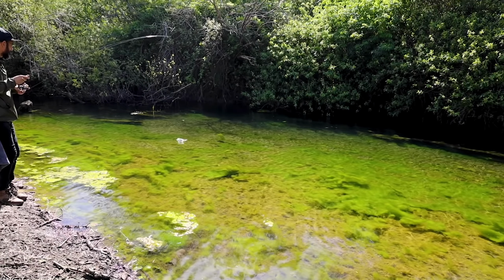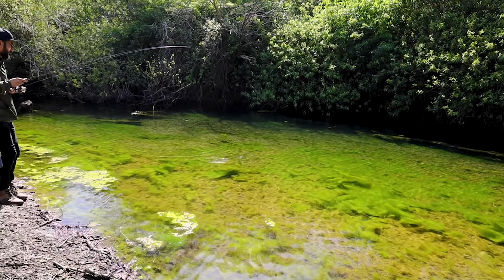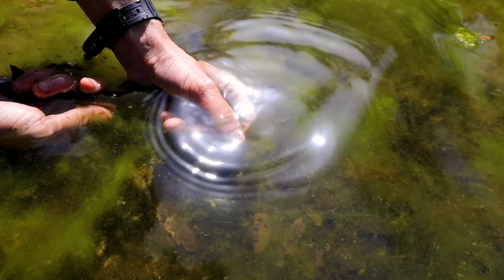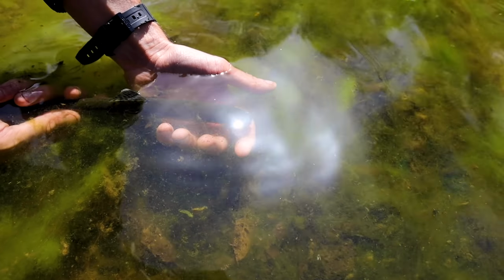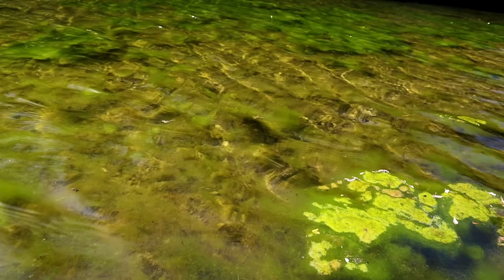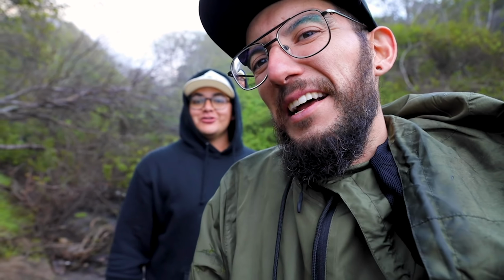Beautiful fish, dude. Beautiful. Help him recover just a bit. There we go. Off he goes, back home. So Daniel and I caught about 6 fish each. How many did you catch? I got 2. They were so small that I went and got a burger.